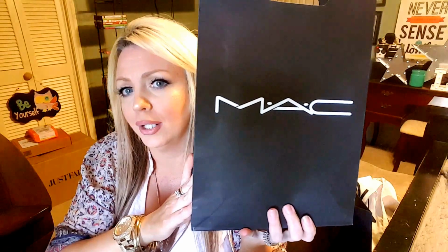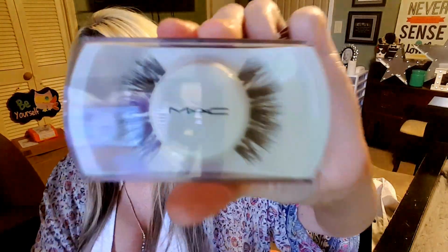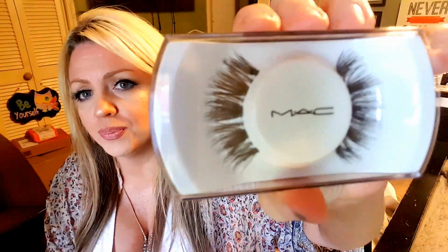I should have got some lip liners. I'm a little bummed about that now that I'm thinking about it, because I love MAC lip liners. Okay, so what did I get at MAC? I got another pair of lashes in the number 48. I've never used this number. I always use MAC.